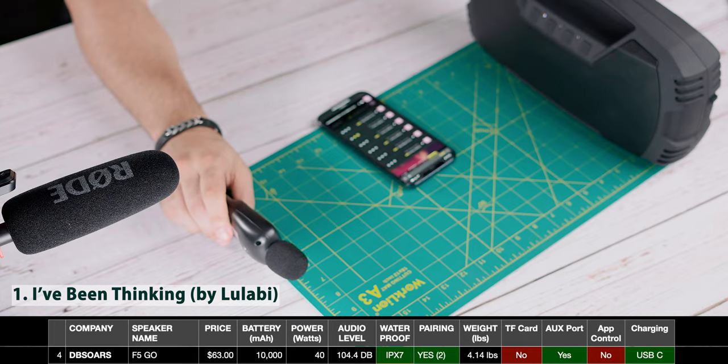Not a big fan of this shiny plastic they use. This looks cheaply made, to be honest with you. This may be the first of the list that for its price I may not recommend, unless you're a huge fan of some of the features that their app may offer, or you just like the brand.